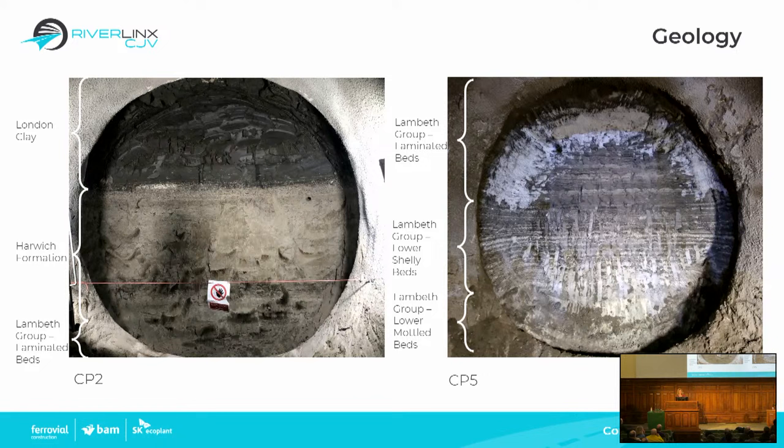So you can see there CP2, the London clay at the top. You can see how successful the dewatering was with the sand there. It was very stable, which was great. And on the right-hand side, CP5, you can see how far in the ice has got. And yeah, it's sands, and you can see lots and lots of shells in the shelly beds. There's a reason they've called that.